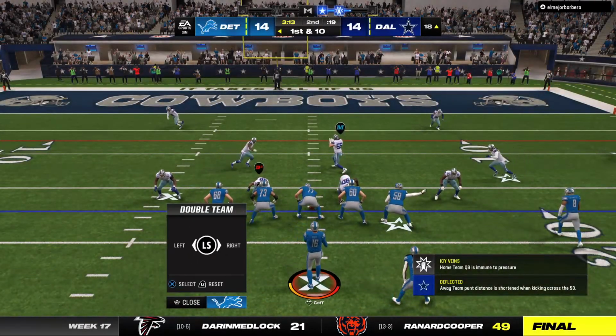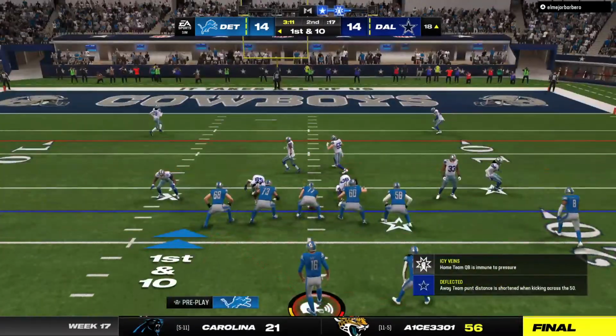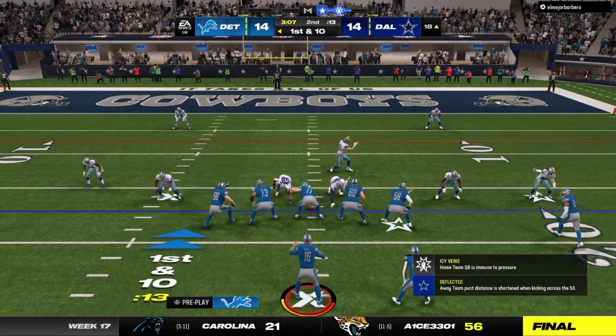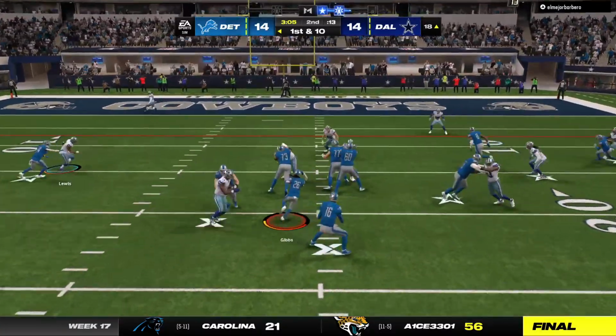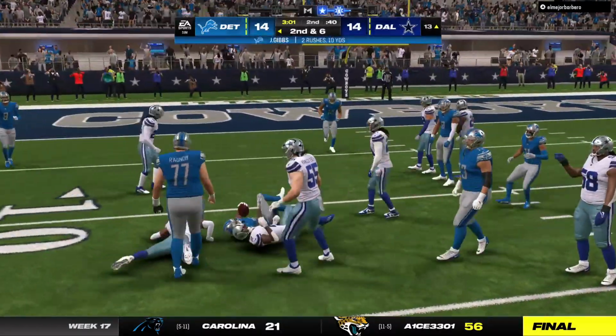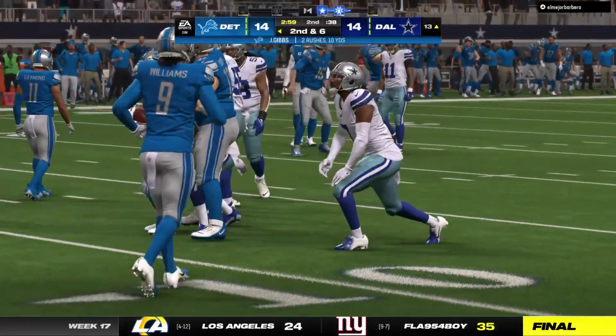So from inside the 20, here's 1st and 10 at the 18. Now back to the ground. Here's Gibbs. Able to fight for about 4 yards there to the 13.